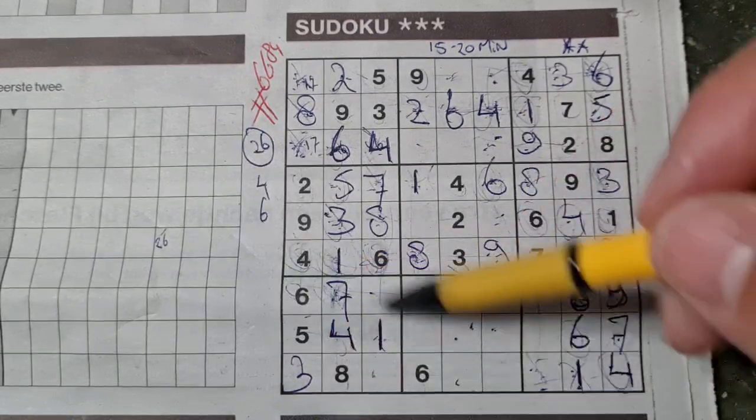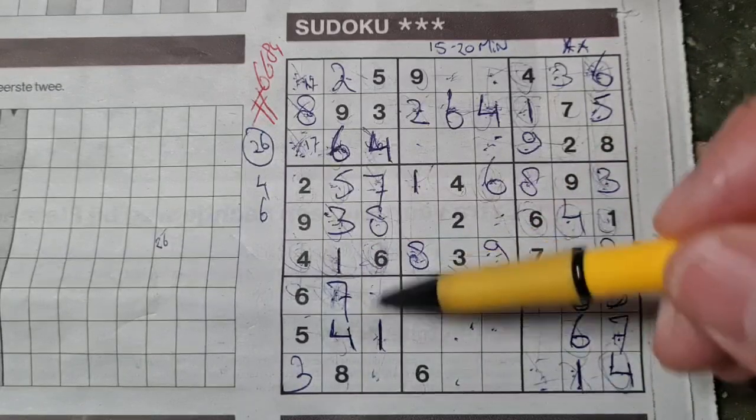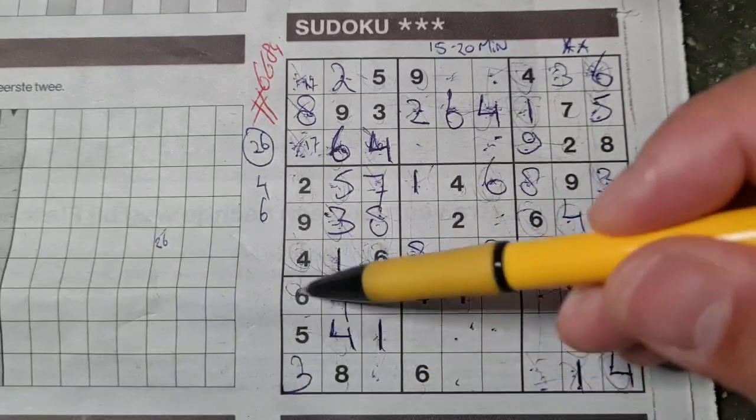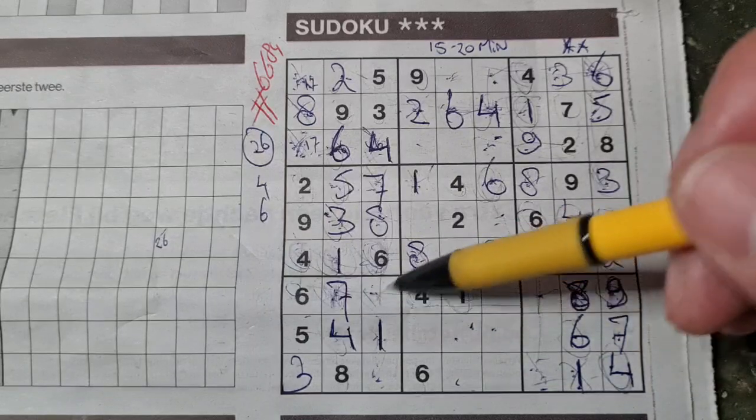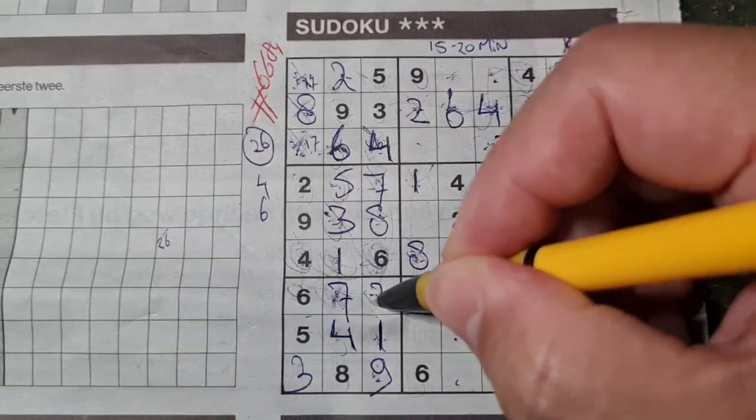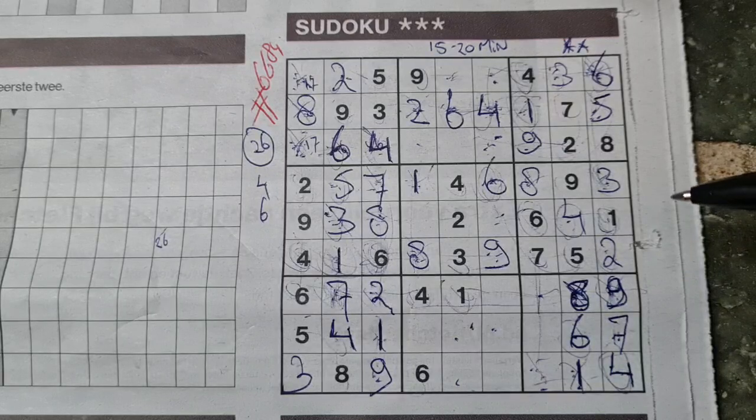Two missing numbers in this big square for numbers. The 1, 2 is missing. The 3, the 4, the 5, the 6, the 7, the 8, 9 is missing. 2 and a 9. We have a 9 in this row. No 9 there. 9 should be here, and the 2 goes there. Alright.